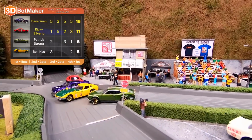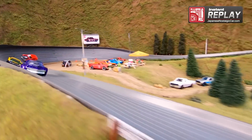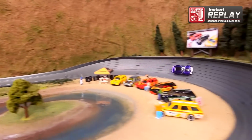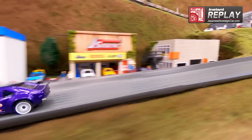Yeah, this is not the Demolition Derby, which will be starting next month on the 3D Bot Maker channel. Oh, I cannot wait for that. It's certainly going to be a first for the channel. 8 different Demolition Derby teams will be competing throughout the season with a playoffs at the end. That's going to be our first ever team-based event. Yeah, it's also our first ever non-racing series. So no racing, just sweet mayhem.